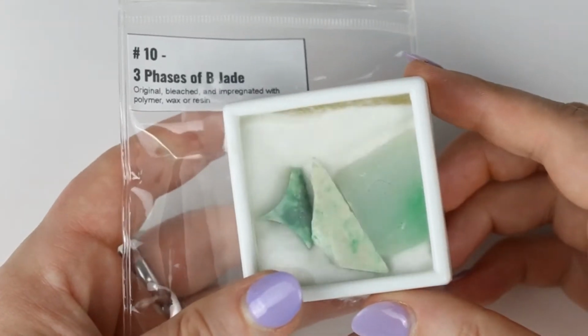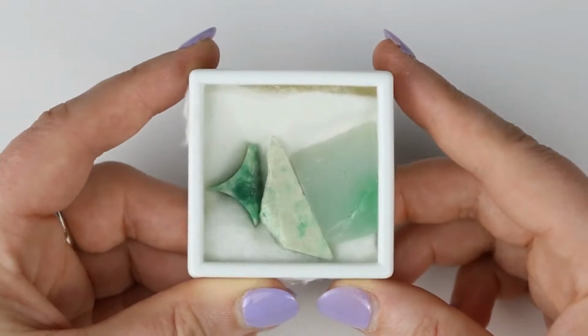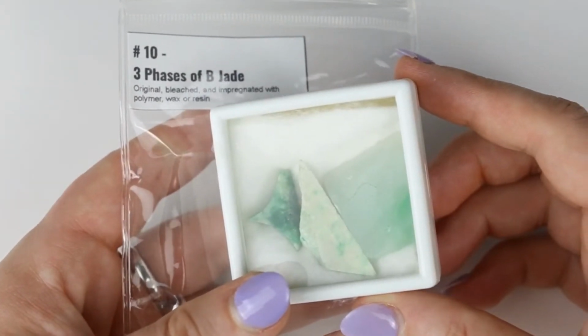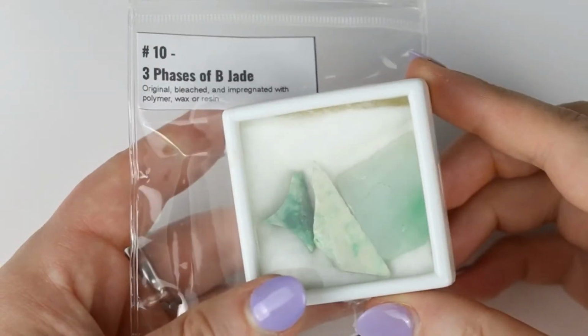Jeff Mason, co-owner of Mason K Jade and GIA graduate gemologist, let me borrow this sample of the 3 phases of B Jade for my talk at the museum. So thank you, Jeff. Jeff is an expert on jade identification. In fact, if you ever send jade in to Mason K to have it tested, Jeff is actually the one who tests it for you.